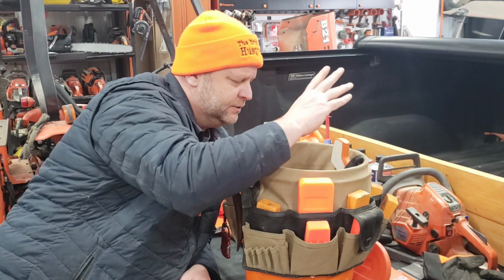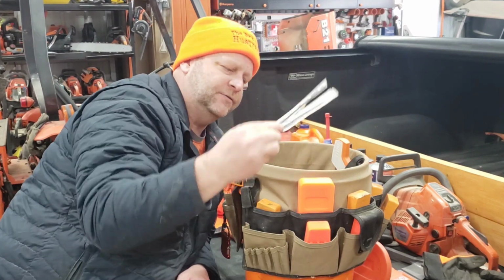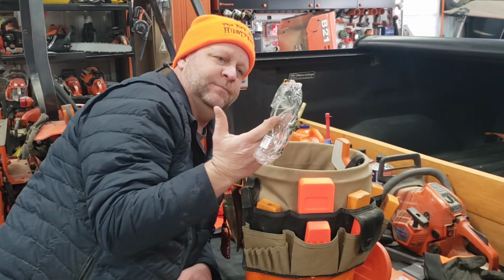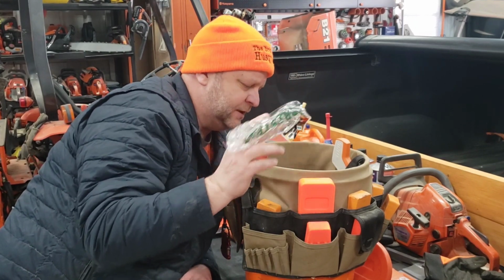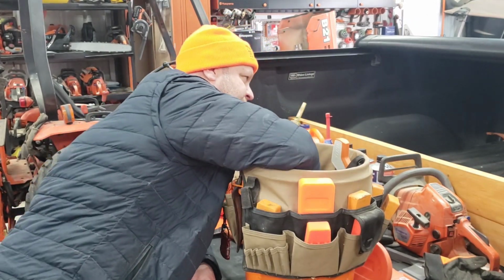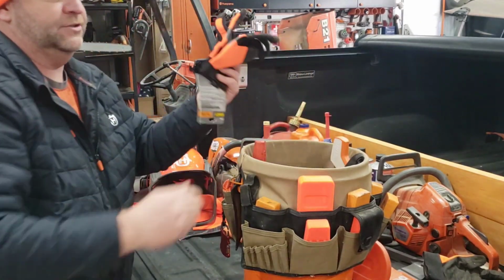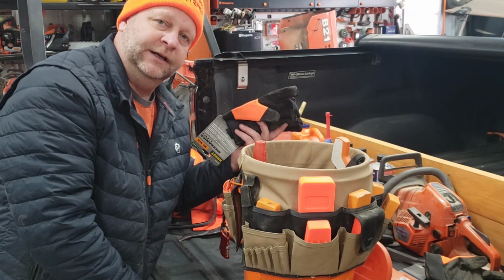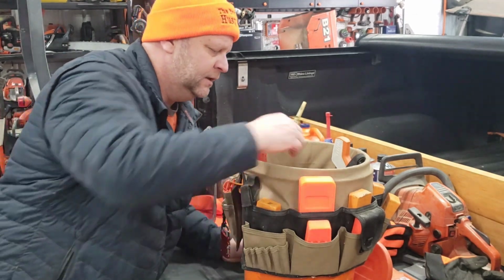File sharpeners, extra files, handles, eye protection. Cheap junk eye protection, doesn't hurt to have. Down on the bottom, I do have an extra set of gloves as well. They don't have to be great ones. In case you burn a hole in the fingers or something, you got an extra pair of gloves.